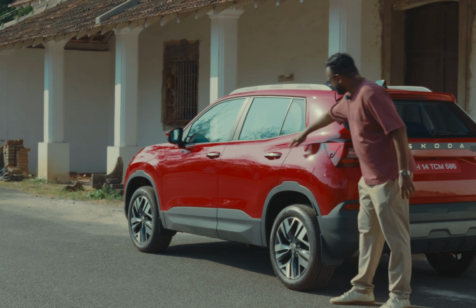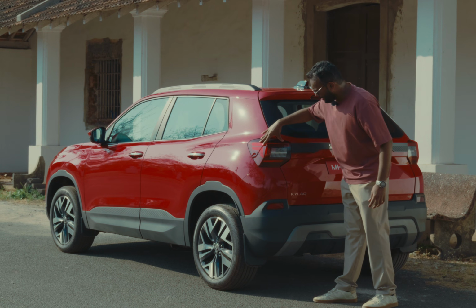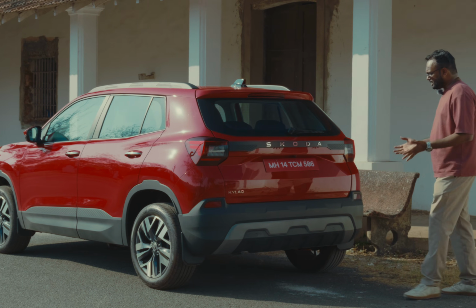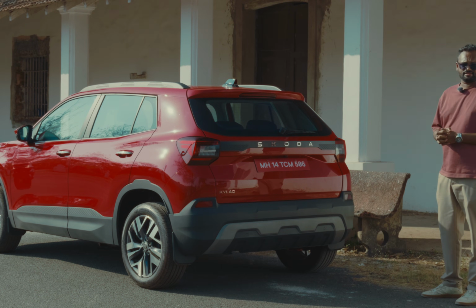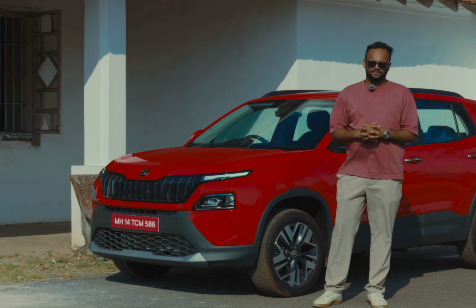Towards the back, these character lines seamlessly meet the LED tail lamps. It's a very geometric pattern and looks really nice. There is this grey strip here with Skoda lettering and the bumper is pretty chunky. But to break up the monotony, there are these silver bits here which look really, really nice. Now that's all very, very good, but how is it to drive?